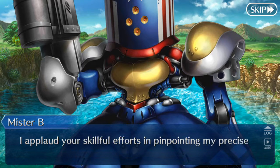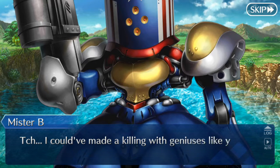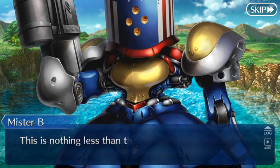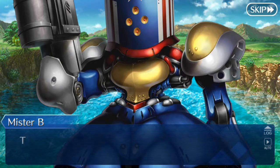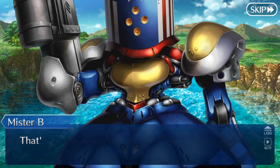I applaud your skill and effort in pinpointing my precise tastes. You've truly outdone yourself. I could have made a killing with geniuses like you on my ship. But that's right, the swimsuit is so exciting it even brings out my inner pirate. There's nothing less than the platonic ideal. I know I stressed the importance of exposure earlier, but this is the exception to the rule. Too cliche, too ordinary, saw it coming a mile away, everyone agrees those are the best parts.